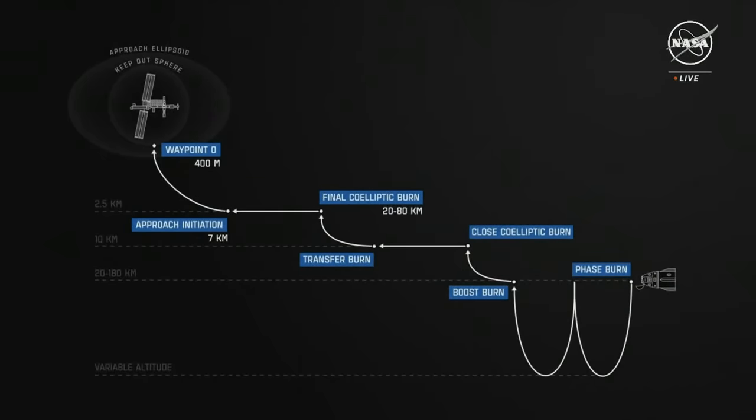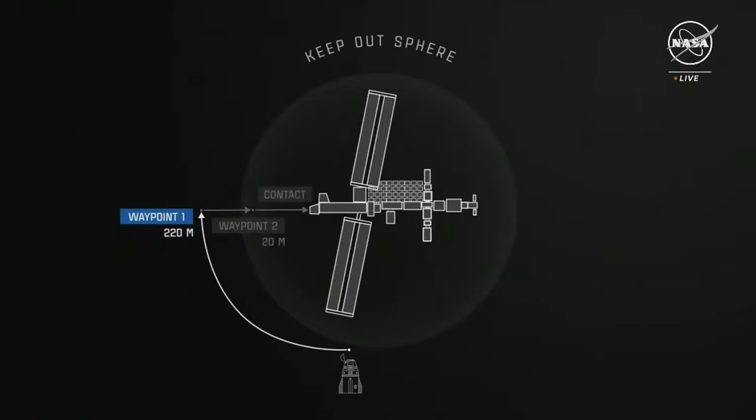Once Dragon arrives at 400 meters below station, it will be at what is known as waypoint zero and will be the first checkpoint during our approach. The vehicle can hold here at 400 meters, but if all of its systems check out, it could continue to approach to waypoint one. Dragon's move from waypoint zero to waypoint one will swing it up and out in front of the space station, arriving at a distance of approximately 220 meters. At this point, it will be on what is called the docking axis, which essentially means it is directly in front of the docking port.